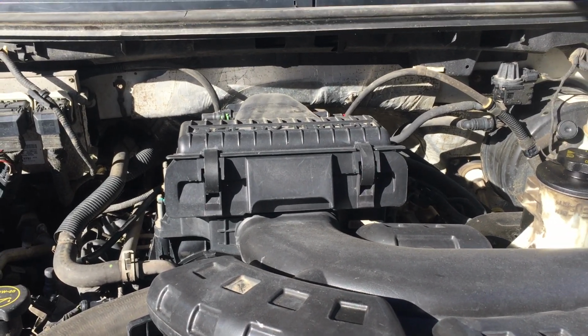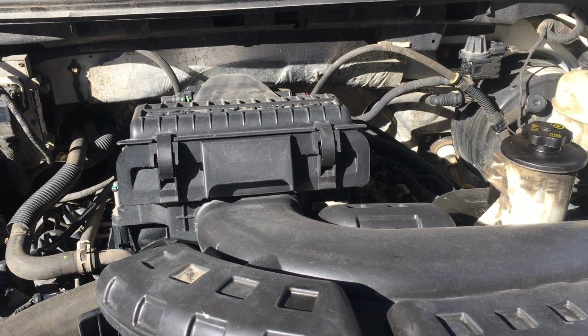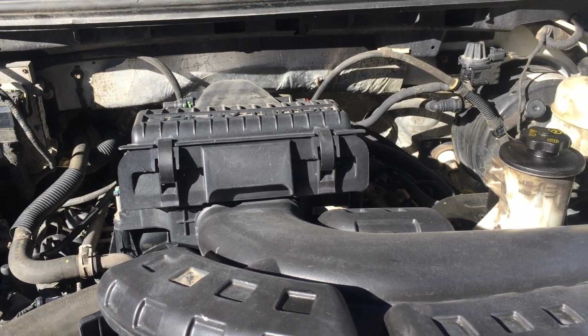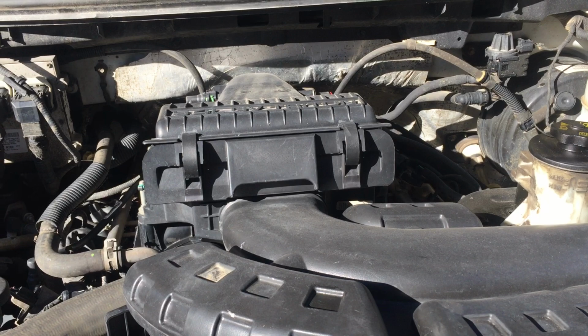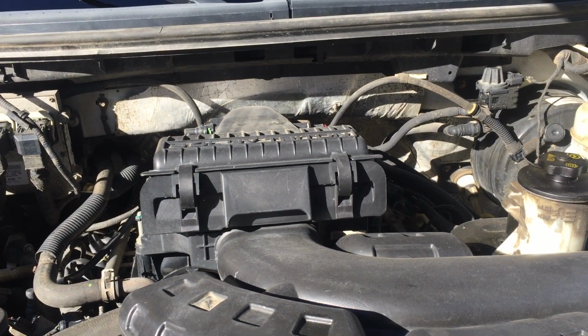5.4, 3-valve, 300 horse, 365 pound-feet of torque. This is not the original engine. The original engine died an ugly death at 168,000. This engine has 40,000 miles on it now.